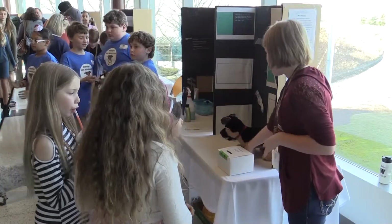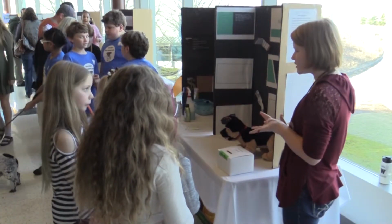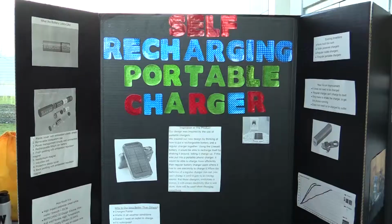Innovation Day is giving these young inventors not only the chance to share their ideas with others, but also the opportunity to get feedback that will help them continue developing their products. It's been really fun. I've enjoyed showing off my product and getting some good feedback, and there have been a lot of nice people. This experience is going to help me know that not everything we do is going to work, and sometimes we just got to keep on trying to get our best product.